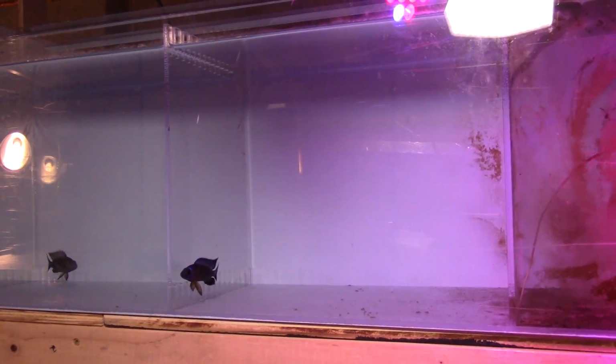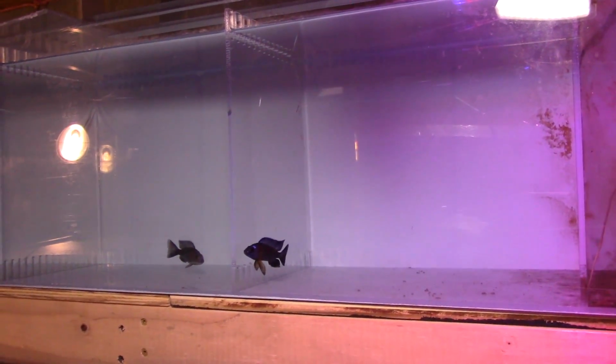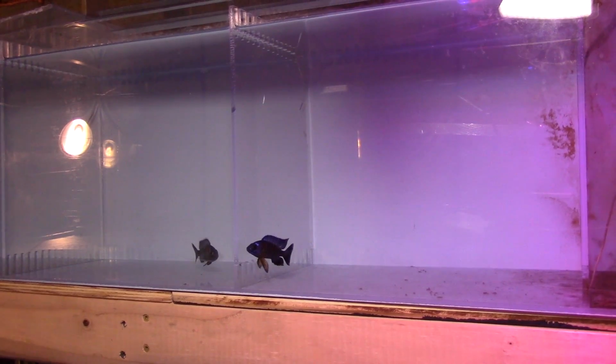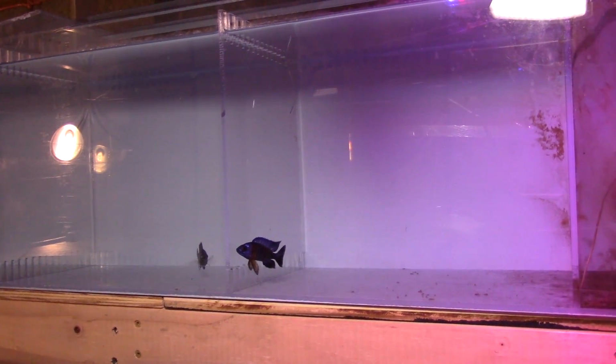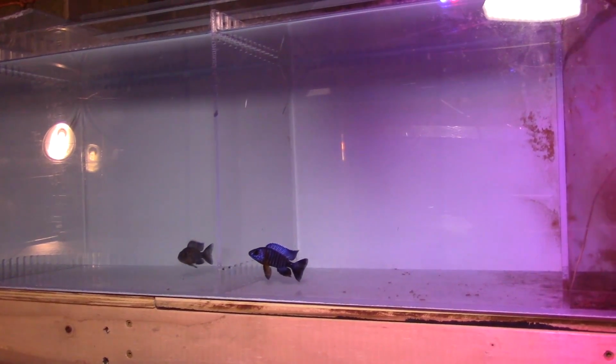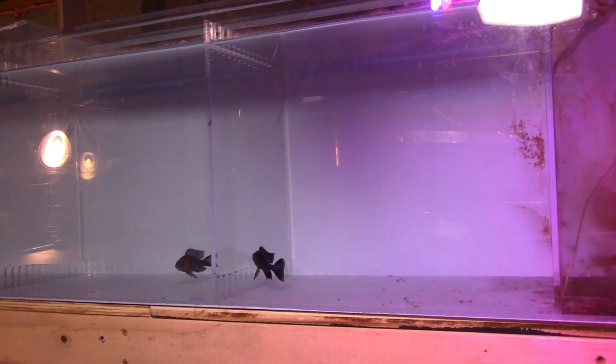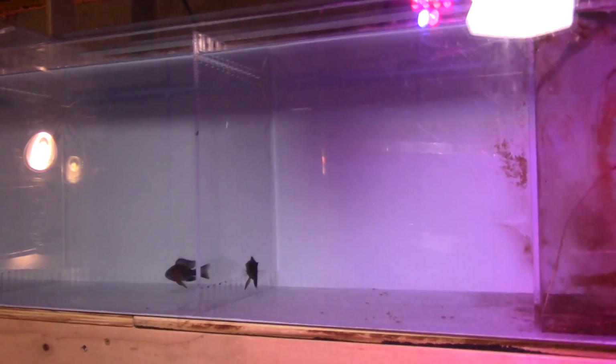So I just pulled those guys out. I have been selling some of these. One of those guys might end up going in the 90 upstairs because they're just crazy. So if you're in Central Ohio and you're interested, hit me up. I'm selling those guys for what I think is a pretty good price, frankly, because they're awesome.